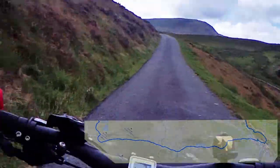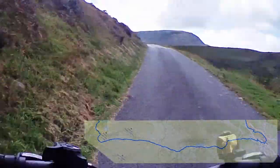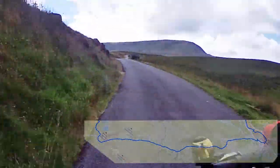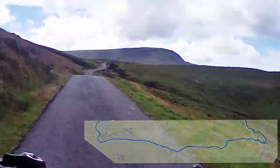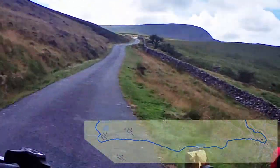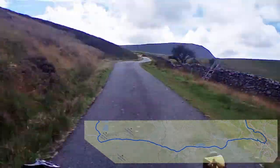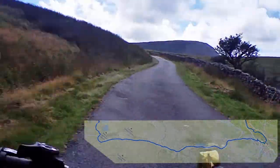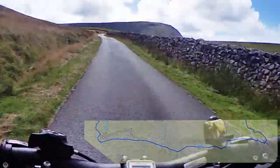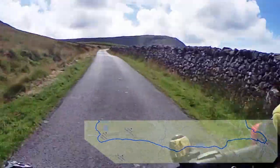As you can see, barely another car on the road. Really, really lovely. And this is right at the end of July. But what you will find is gates. There are gates, and not so many at this end. But as we get nearer to the Bird's Rock and the hills, we find that the gates start to appear one by one. But we first need to turn off this main road.